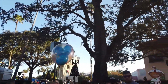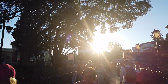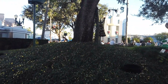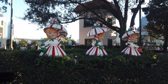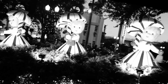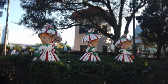One thing I've always loved in Hollywood Studios when it comes to decor are these little mini trees that they put on the lampposts. But one thing that's always concerned me is right over here. How do you feel about these? Are these adorable? Or are these a nightmare that could come to life and haunt us all? We may never know, but please cast your vote, cute or creepy, in the comments.